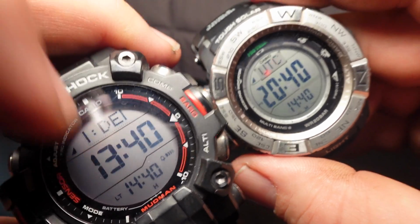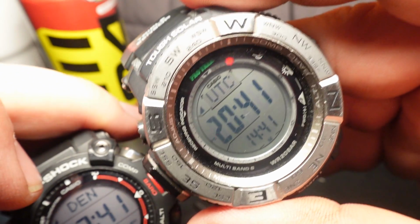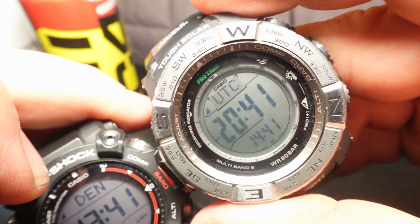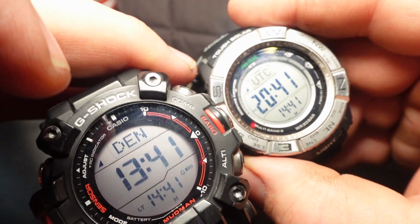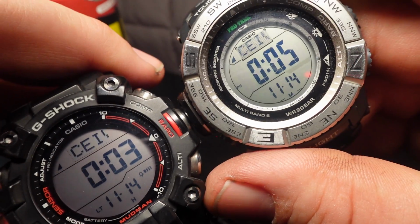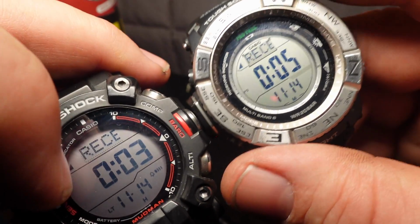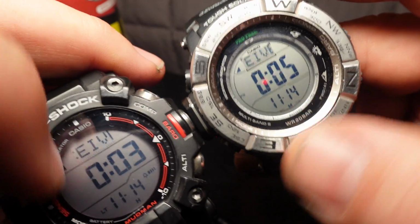So right now I have the second time zone set to Mountain Time Zone on the Mudman, and this one is set to Zulu time, Universal Time Code. And this is when the watch last received time sync. So both of these synced the time last night, starting at midnight.